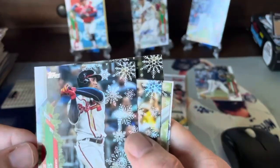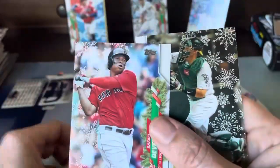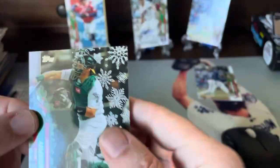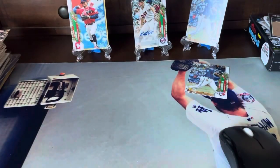And then you got an Ozzie Albies. That's a nice card. You got a Miguel Cabrera. You got a beautiful Gerrit Cole. And a Jose Canseco. Devers. Nice. And a Sean Murphy. And I'll open this one for you just for special luck. Last pack of magic there. Let me do my special thing. And there we go. Awesome.